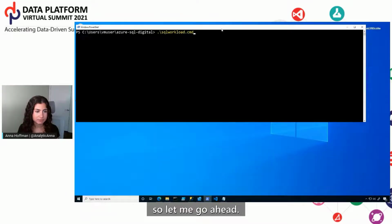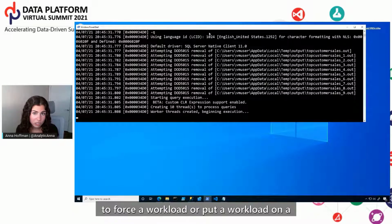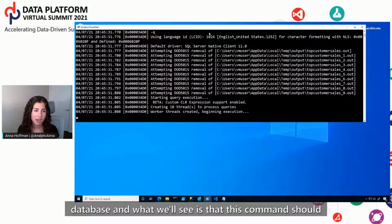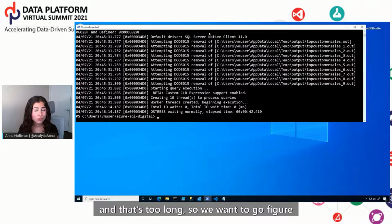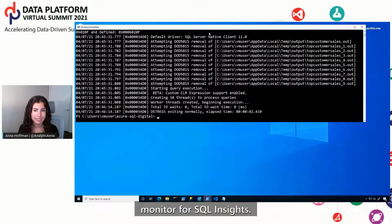So let me go ahead and kick off a workload. I'm using OStress here, which is basically an open source tool which allows me to put a workload on a SQL Server, an Azure SQL database, or an Azure SQL managed instance. In this case, I'm connecting to Azure SQL database, and what we'll see is that this command should complete in about 30 to 40 seconds, and then we'll go see what it looks like in Azure Monitor for SQL Insights. Now, in this scenario, let's assume that this did take about 42 seconds, and that's too long. So we want to go figure out what happened. So I'm going to switch over to the Azure portal and show you Azure Monitor for SQL Insights.